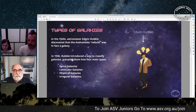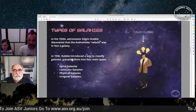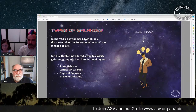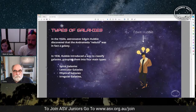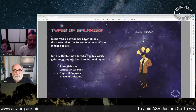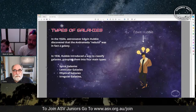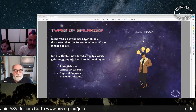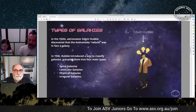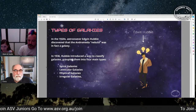Andromeda Galaxy is bright enough in the night sky that it is visible to the naked eye if you know where to look. This is a hard task in the southern hemisphere, but it's still possible from certain locations under dark sky conditions away from city lights. In 1936, Hubble introduced a way to classify galaxies, grouping them into four main types: spiral galaxies, lenticular galaxies, elliptical galaxies, and irregular galaxies. Let's take a look at these types of galaxies in more detail.